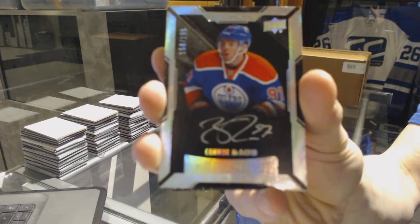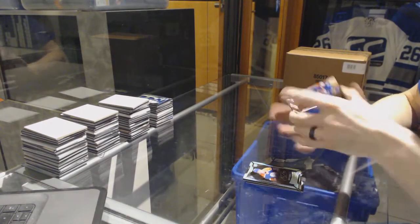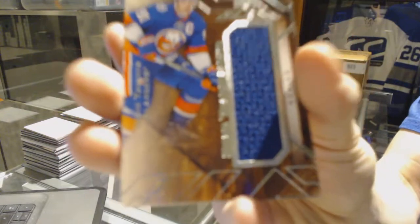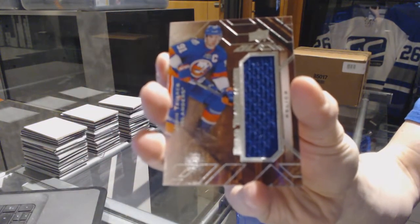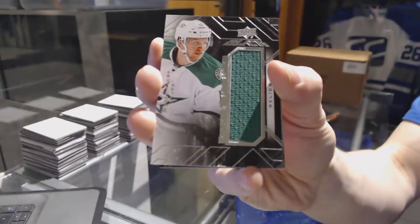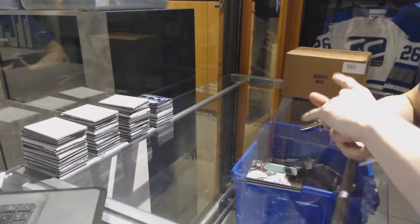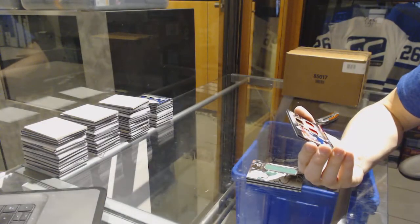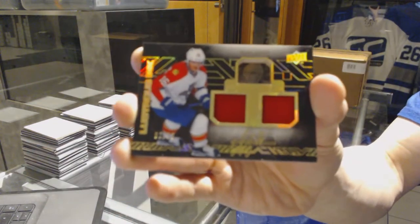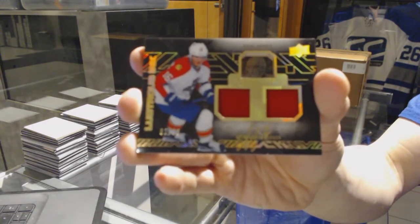Sweet. That'll do. We've got a star trademarks jersey for the New York Islanders, John Tavares. We've got a rookie trademarks jersey for the Dallas Stars, Radek Faksa. And a lustrous ink dual jersey and autograph, number 99 for the Florida Panthers, Aleksander Barkov. Alex Barkov, 99 for the Panthers.